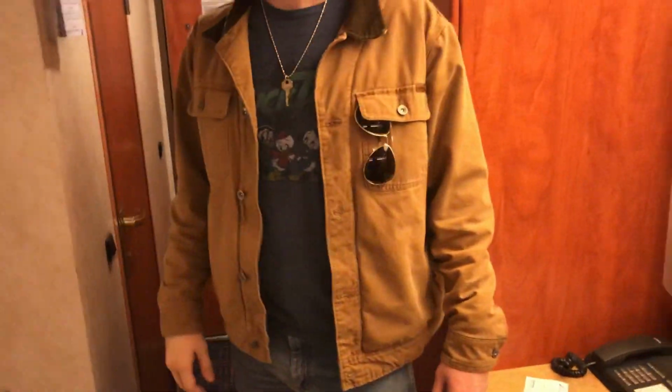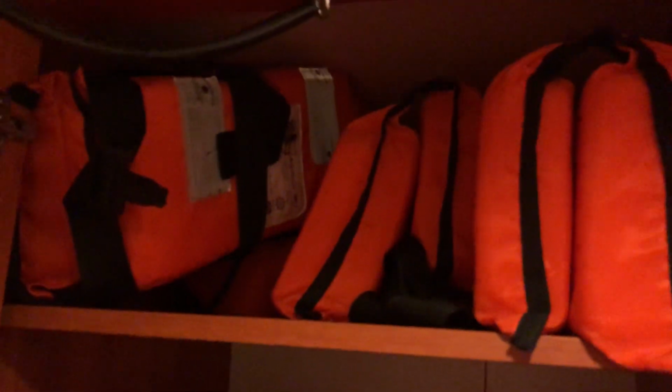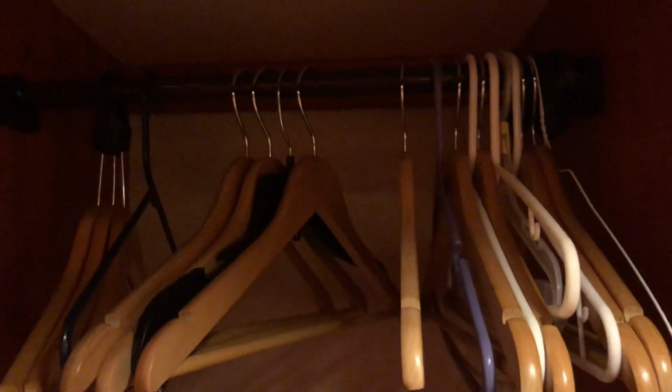Pretty nice. All right. So when you come into a room, like I said, this is a standard balcony stateroom. When you come in, you have three closets here. Got some hangers, and your life jackets are in this one. As you can see, it's labeled there. You need those in case of an emergency. Here's another closet. It's got two hanging bars. Nice, flexible storage there.